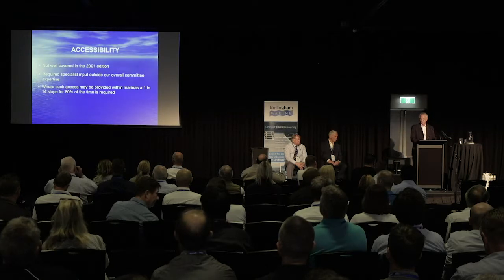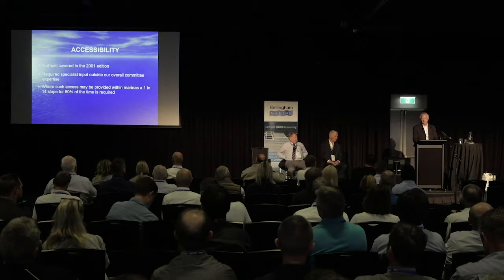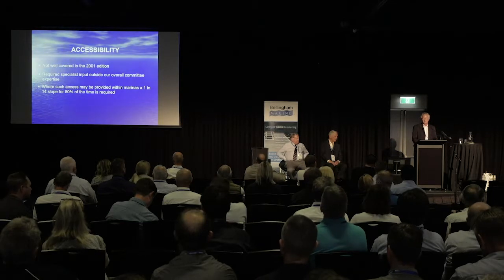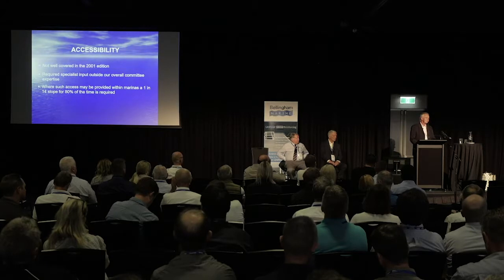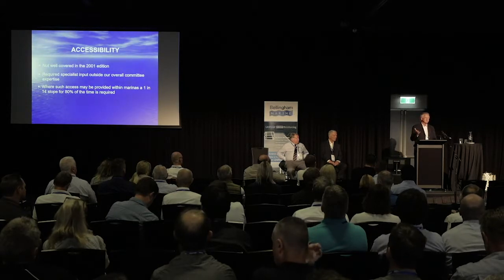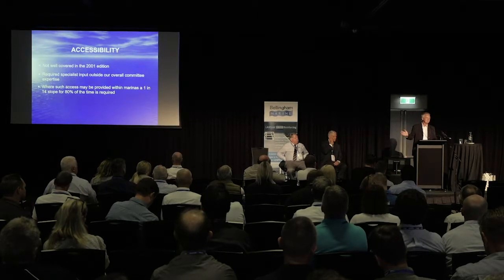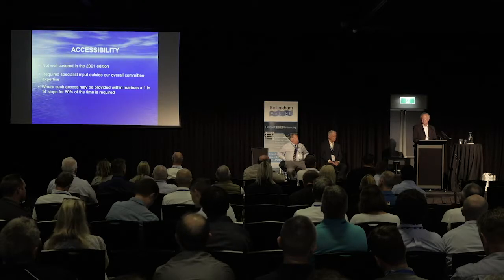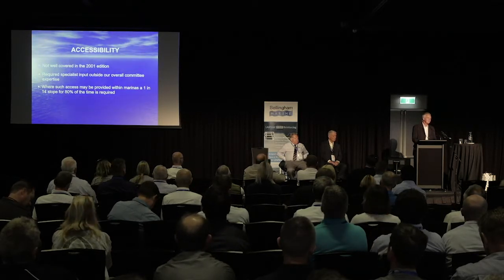Probably the main one there, I won't go into all the little details, is that if you are going to have some part of your marina that needs to have disability access, then the criteria we're proposing is a 1 in 14 slope for 80% of the time. Now obviously that's way too flat for normal marina situations, so in the code we're not saying that the whole marina has to have disability access provisions, because it's just not practical to do that. So don't have alarm bells about having to have 1 in 14.